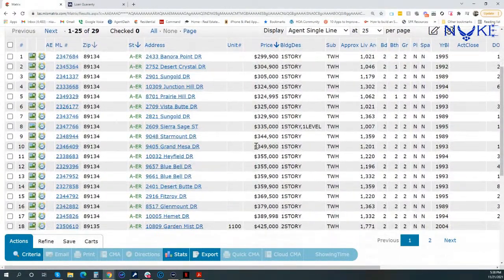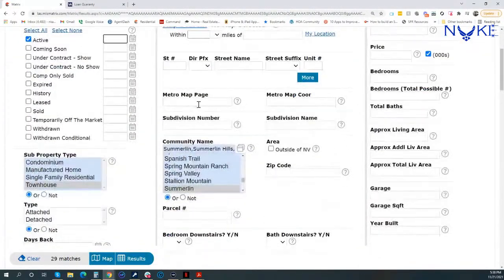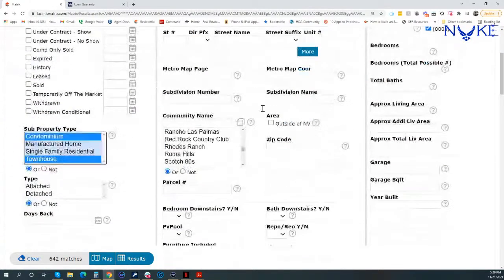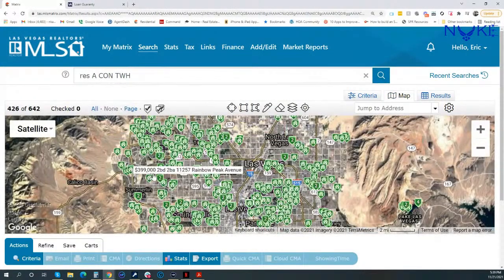Okay, let's see if I can find one in Red Rock. Let's see here. So just making sure, I'm assuming you mean Red Rock Country Club. So we're going to go there. There are no townhomes in Red Rock Country Club and no condominiums. Oh, wait a minute. You said Red Rock. Do you mean Red Rock Canyon? Let's just take that out and see what we get for condos and townhomes. There's only Red Rock Country Club, but let's see what's possibly in the Canyon area here.